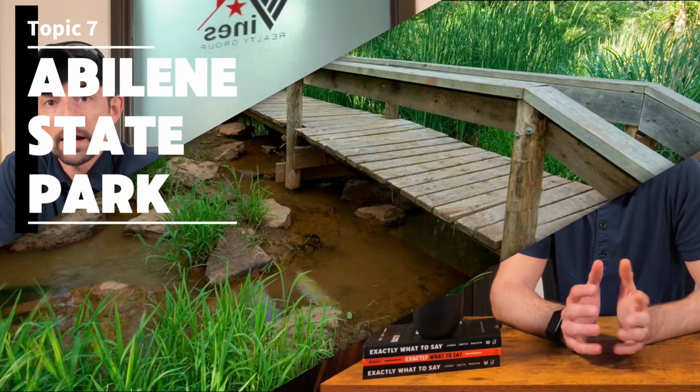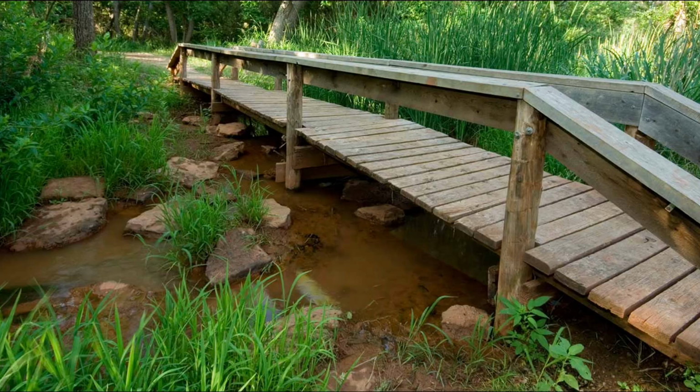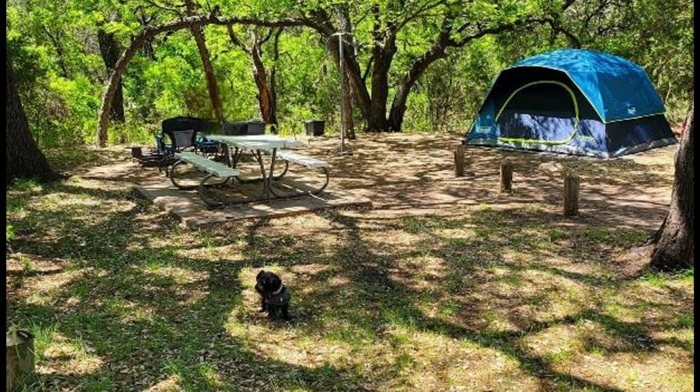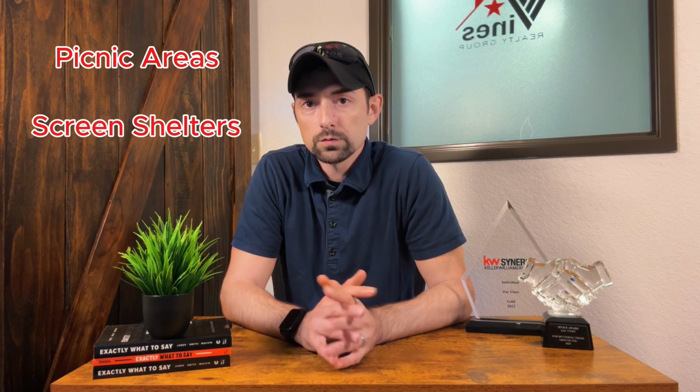Now back to some spots you can check out for the summer months. It will be hot, so I'd highly recommend mornings or evenings, but out at the Abilene State Park, it is a spot where there are hiking trails, bird watching. You can do some biking there. I mentioned before the swimming pool is closed this year because of the construction they have going on out there, so don't plan on being able to get in the pool. There are picnic areas. You've got screen shelters that you can use as well if you plan ahead.